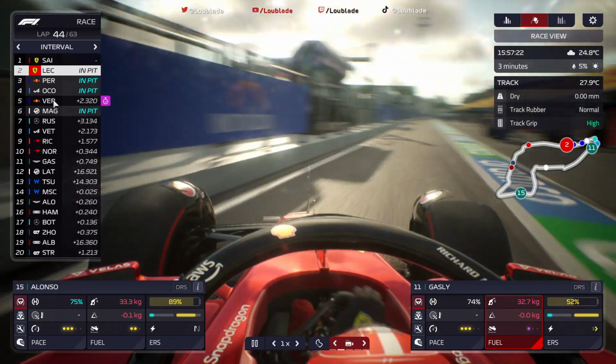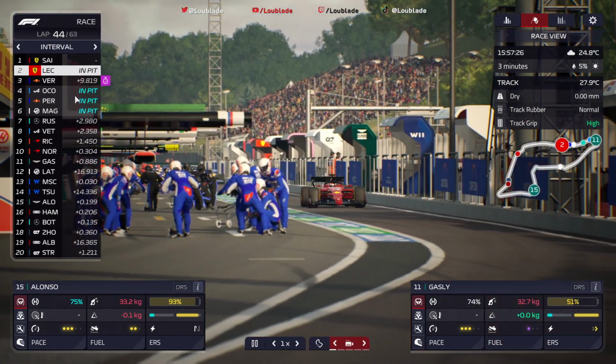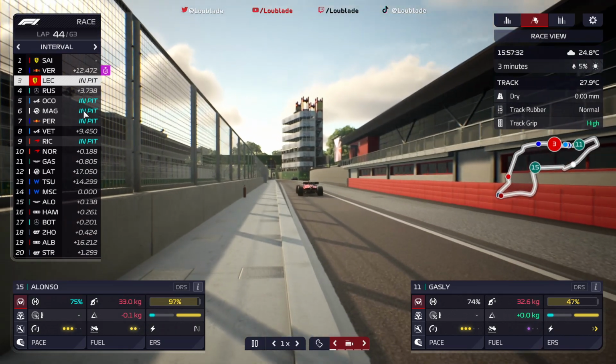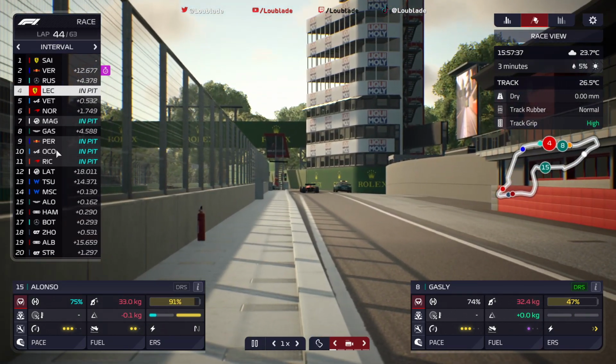Lap 44, and as you can see, some of the front guys are in. Leclerc's in, as is Perez. Ocon now, where are they going to come out? Danny Ricciardo's finally in. He's caused us a lot of problems so far. Charles Leclerc coming out of the pit lane. This is going to be very interesting to see where Pierre Gasly comes out here.